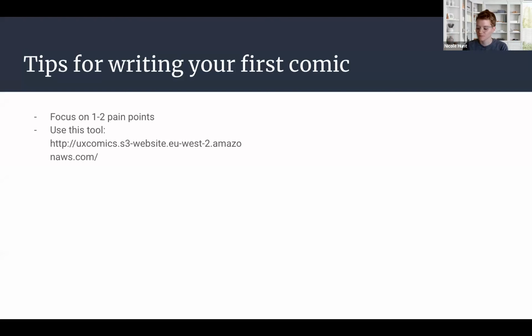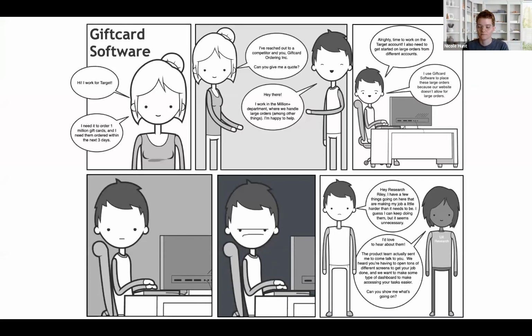The other one is to use a specific tool when you're creating your comic. So this is the comic I had shown before. And the great news about this is that I did not create this from scratch. I have a drag and drop tool I'm going to show you so that you don't have to start from scratch. You don't have to be an artist or a designer yourself. It's just a drag and drop tool. The other thing is I only talked about one main pain point here, and I highlighted that here, and then at the end, let them know we were going to go into more detail. Okay, so let's look at this tool.